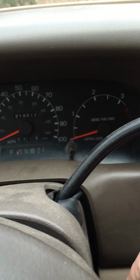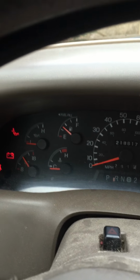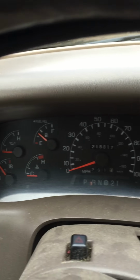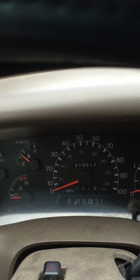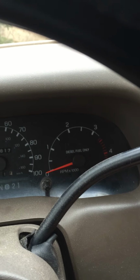So something cuts it. It's like it wants to start, but something's cutting it out, but I don't know what. So if anybody's got any ideas, I'd be very grateful. It's a good truck. It just had a new transmission on it 2 months ago, so that hurt the budget a little bit. So I'm hoping whatever this is isn't too costly. Thanks.